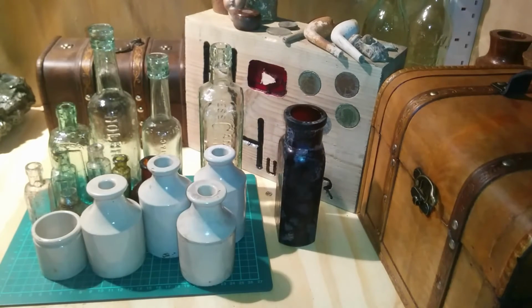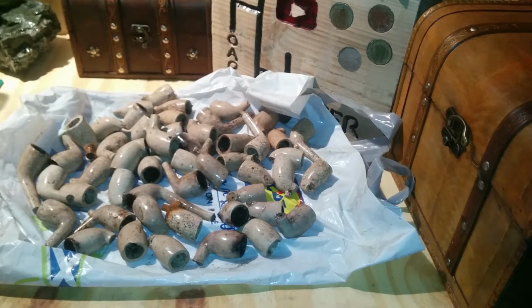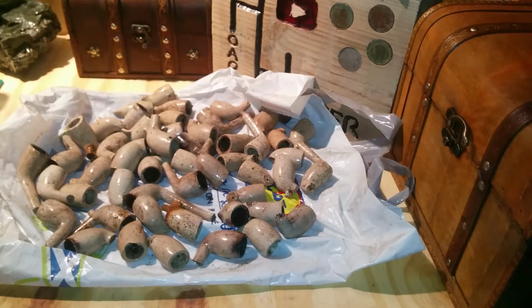Now, pipe hoard. Again, I'll bring you back in a second. And back. Look at that. It's over 60 pipe balls there. That was just yesterday alone. That'll join my other massive bag. This one's got over 100 inside it. So Appalachian Dan's going to be loving this video.